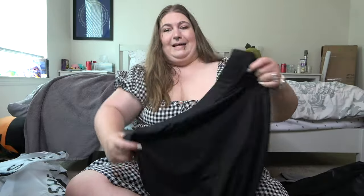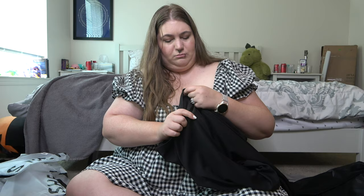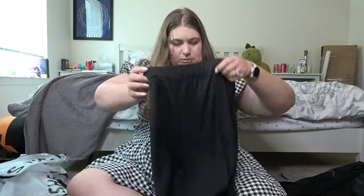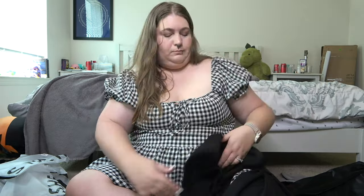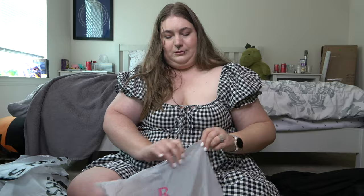Oh. I got some black, stretchy, kind of legging-ish pants. They're thicker than leggings though. It's not quite as stretchy, very structured leggings, I guess, but they're bell bottoms. Look, I'll show you. I don't even know if you're going to be able to tell on camera. They're basically bell bottom leggings, and I got those in black. Actually got a lot of these. I think I got two black ones and some other colors.